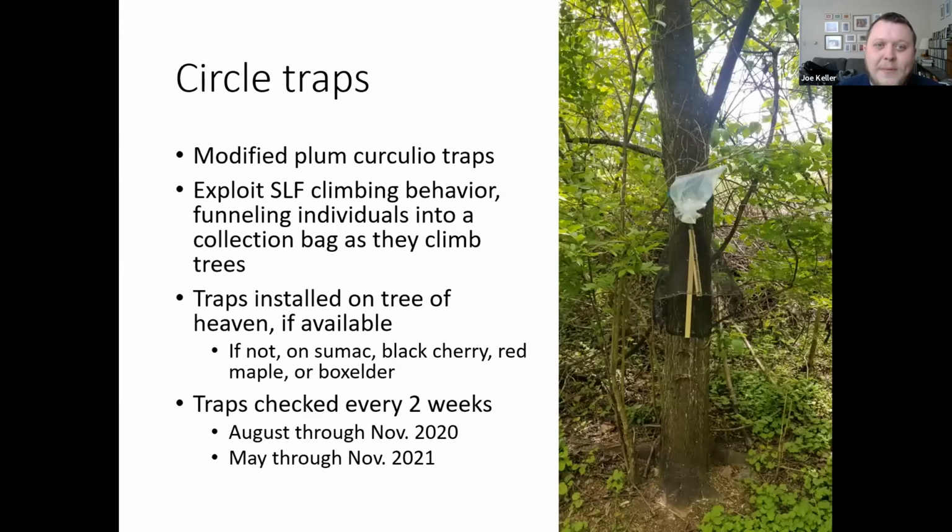We also use circle traps, which you've seen previously in Joe's talk. They're modified plum curculio traps. They exploit the climbing behavior, so they funnel individuals into a collection bag on trees. And we use the same preference for hosts, and we have 1 trap per plot. And we did switch this past season the traps between trees 2 times throughout the course of the season. And we check these again every 2 weeks.